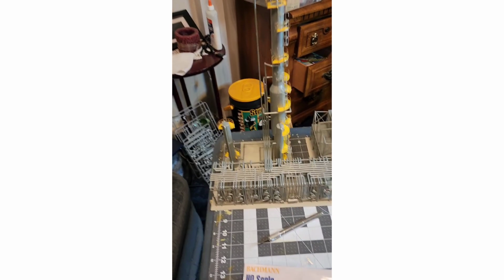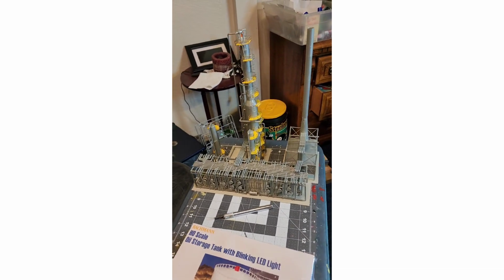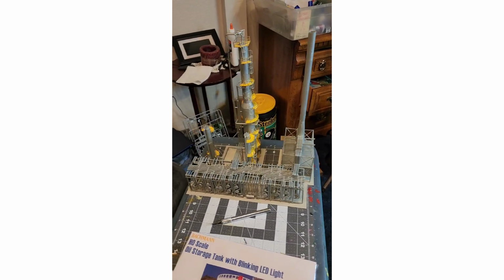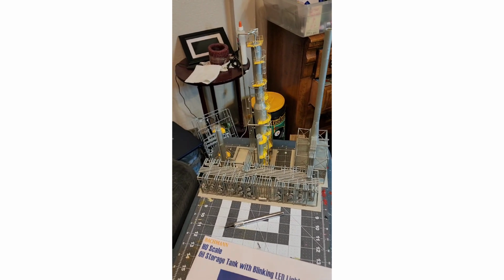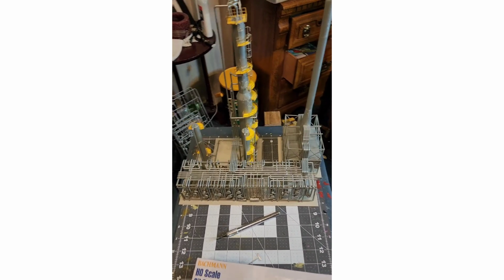I just wanted to let you know that my refinery is all done, and I was going to show you the finished product. So I'm going to turn the camera around, and there it is. Pretty tall. A lot of piping, a lot of scaffolding. All those railings are made of brass, and it's pretty cool.